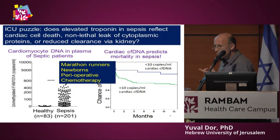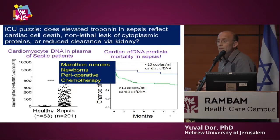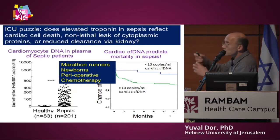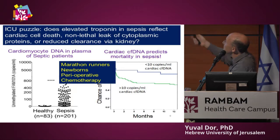We then moved on to something that was not a positive control, but more of a real question. It's known for a while that many patients in the intensive care unit show high levels of troponin, specifically patients with sepsis. And nobody really knows whether this reflects a silent death of cardiomyocytes. They don't show up with clinical signs of cardiac failure, usually, or maybe just a non-lethal leak of cardiomyocytes. They could open up, release some troponin and be sealed back, or maybe reduced clearance via the kidney.